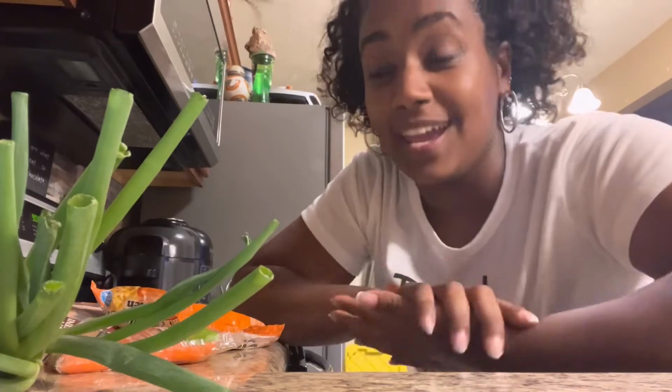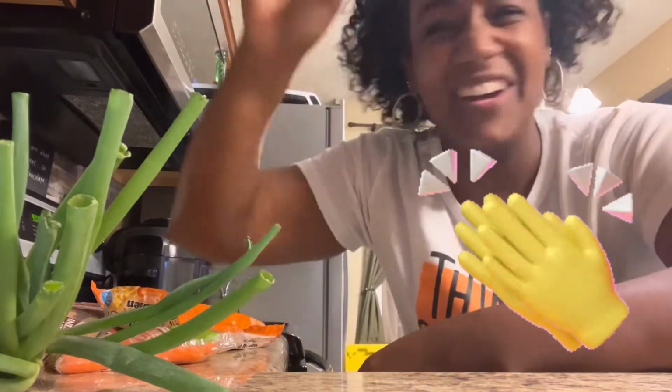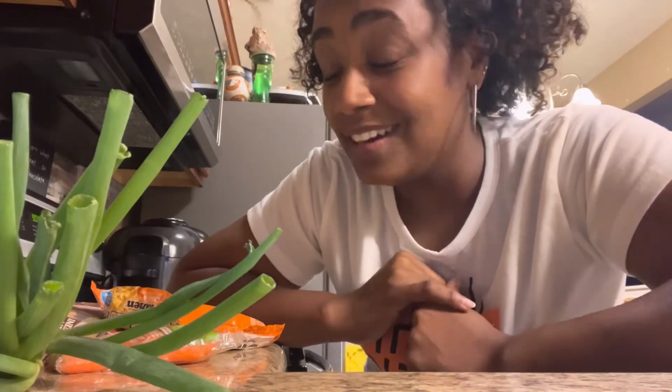So I'm going to make gourmet ramen. I know. I'm excited. So check it out. It's going to have some chicken, some shrimp, some scallions, some corn, some eggs. It's going to even have some carrots. It's going to be good. It's gonna take as long as the longest thing takes to cook.